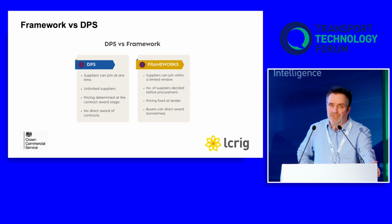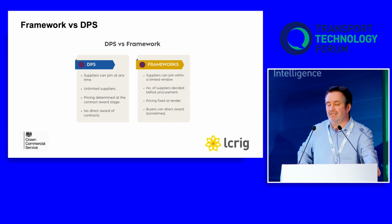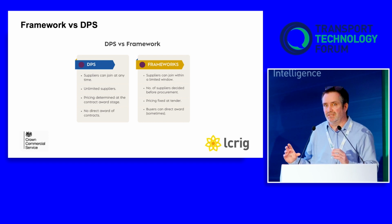With a framework, if you're a supplier, you need to act fast. You need to get on that framework in a limited window before the framework goes live. It's then fixed. So TTAS is fixed for its duration. TTAS expires in October 25, and we're actually doing some work at the moment. Our market engagement on the TTAS replacement is underway.